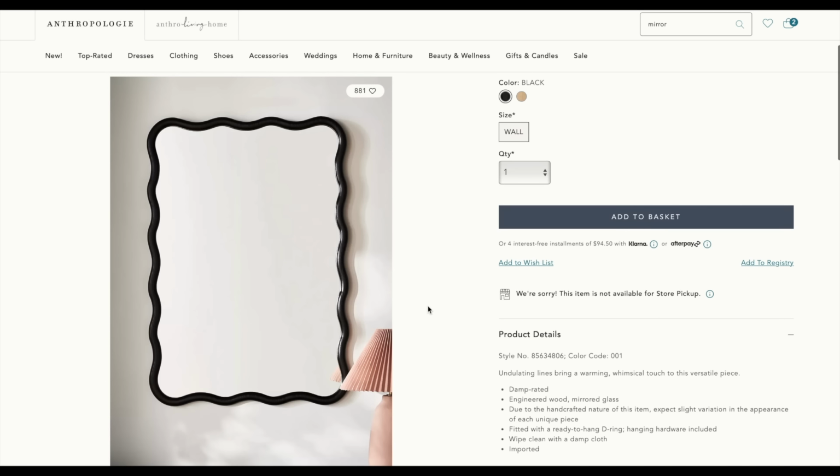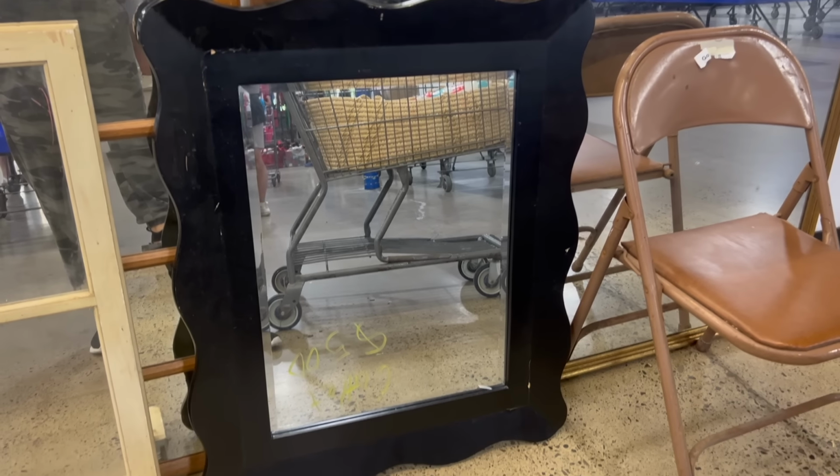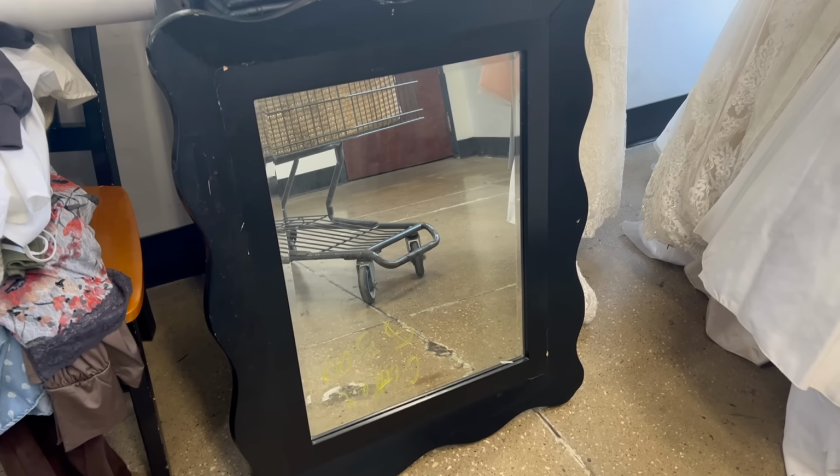For example, I found this black kind of wavy mirror that looks really similar to things I've seen on Anthropologie's website, but this mirror was only $5, originally from Pier 1 Imports for $150. So definitely a significant savings.